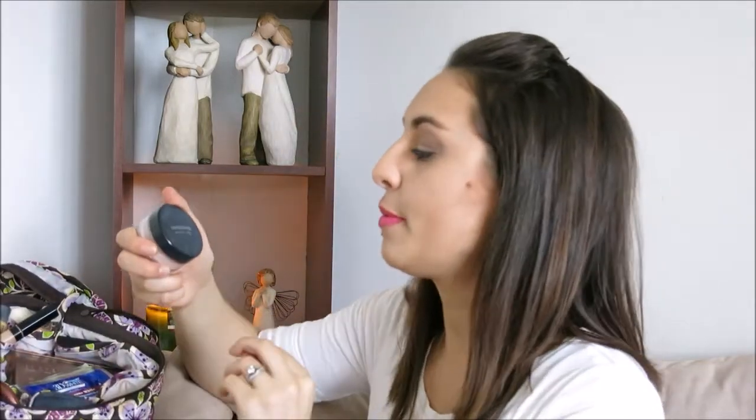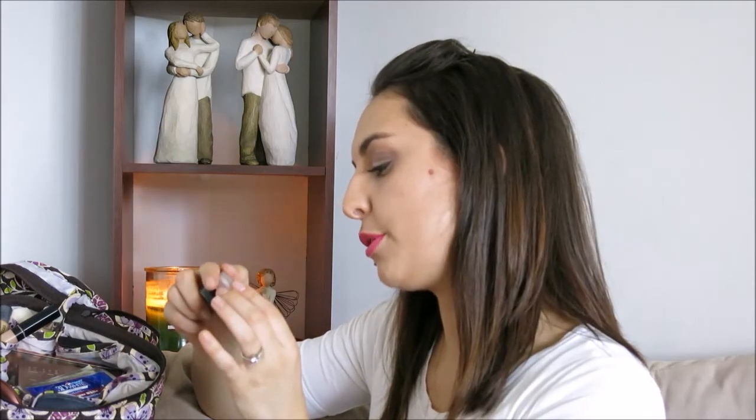All right, and then this is my Bare Minerals Mineral Veil Face Powder. I have the original Mineral Veil in SPF 25, and I love this. I feel like it sets everything, it helps it to last all day, and it makes me feel not quite as oily because I have quite an oily complexion, but this really helps to make me more matte without making me look gross.